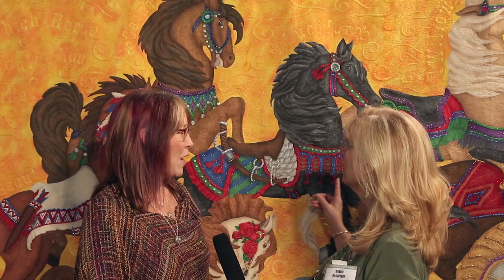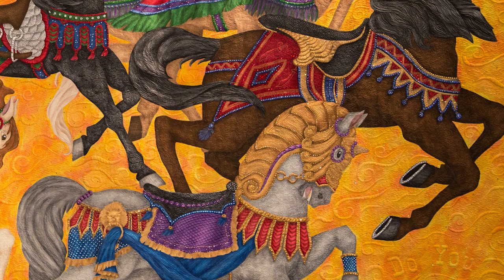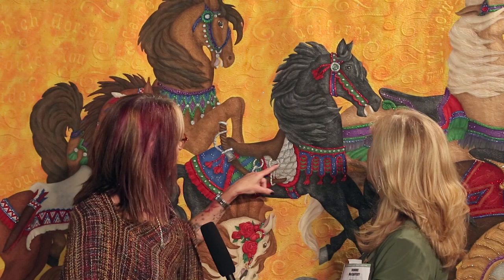Oh my gosh. So what do you use to paint? I use Jacquard textile mediums to do a base painting on it, and then I use Shiva oil sticks to add all the shading, which gives it the three-dimensional areas to make it look rounded. Oh my gosh. And then about 250 hours of quilting. Oh my gosh. Yes. You are a crazy woman, but spectacular.